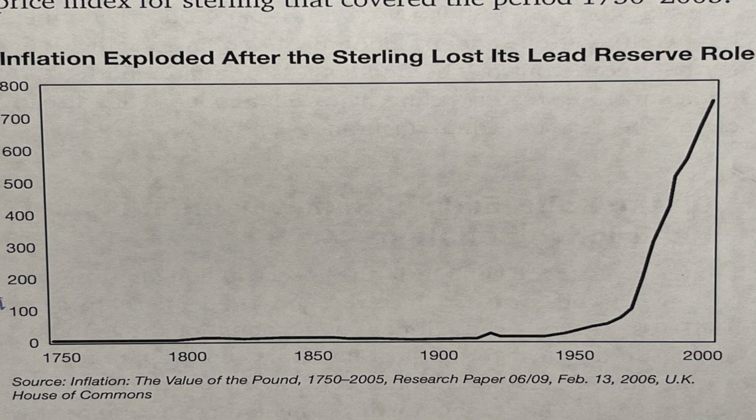But once the sterling lost its reserve currency role to the dollar, inflation exploded. The index hit 757 by 2005. In other words, during 255 years, the measuring index increased by 200% in the first 185 years, but it went up 5,000% in the years from 1935 to 2005. Price stability seems to be a norm for money with reserve currency status. But once that status is lost, inflation comes in a huge volume.